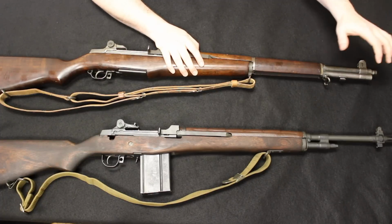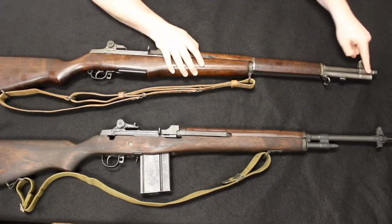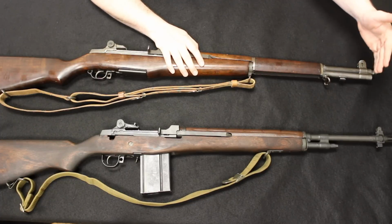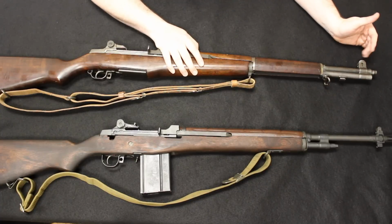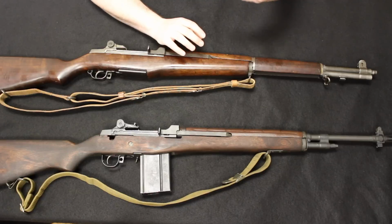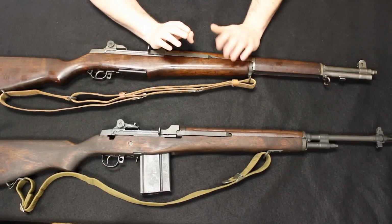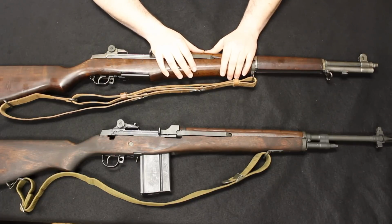The gas trap system was removed, and they came up with a traditional gas block system by replacing the front sight, the gas block, and the barrel. So from 1940 through the end of production, it would stay in that configuration, and any of the gas trap produced Garands would of course have gone back and gotten retrofitted. If you have or know of an unmodified, unmolested gas trap M1 Garand, those are worth a phenomenal amount of money because they are very uncommon today.